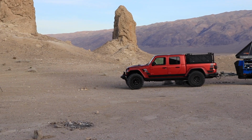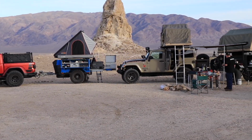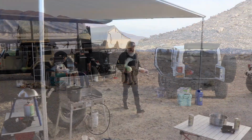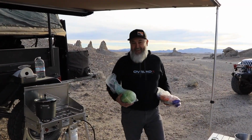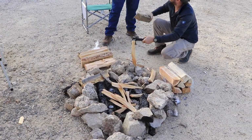With camp now set up, everyone began migrating towards the camp kitchen. Marco has a few tasty meals planned on this trip. Marco, what's for dinner, buddy? Caldo de res. What is that? Mexican beef stew. Ooh, that sounds good. I'm gonna get a fire going here shortly.